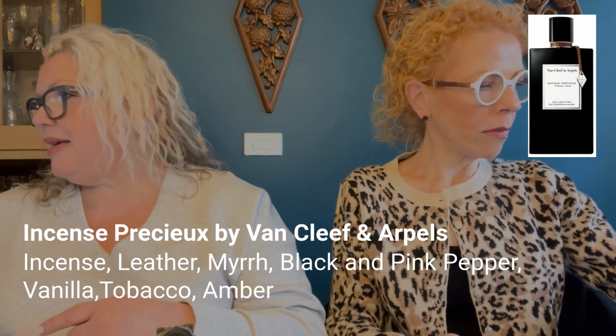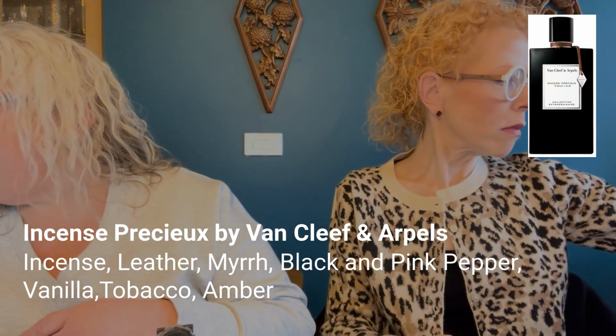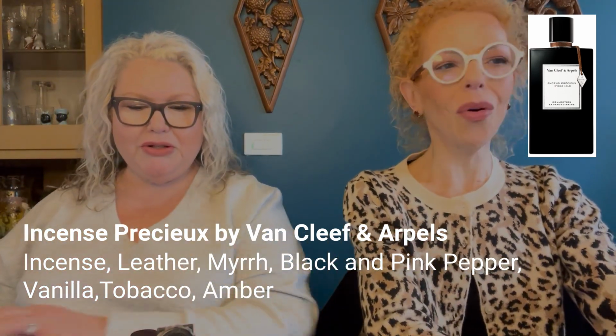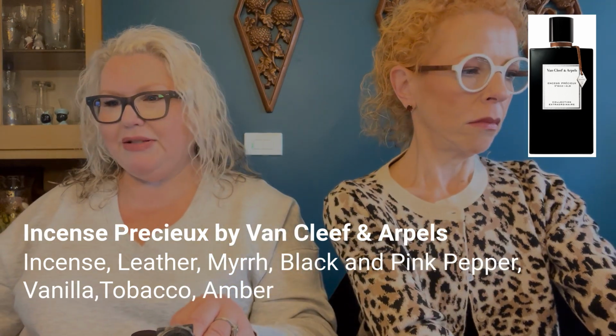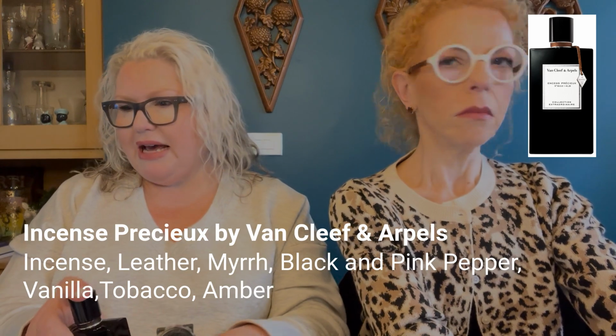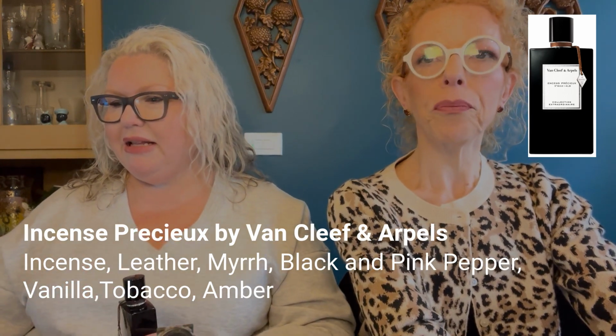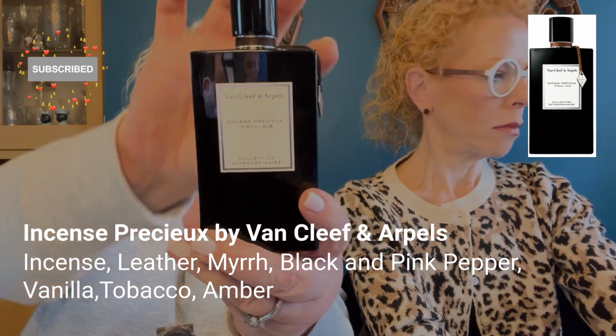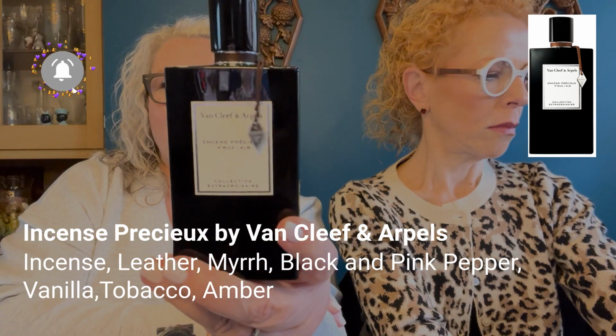Royal incense is my next selection. So then, I guess keeping with the incense, maybe I will go to Incense Precieux by Van Cleef. It's one that I smelled in the store. I think we were at Saks. And I immediately had to buy it. No, Neiman Marcus. There we go. Incense Precieux by Van Cleef and Arpels. Here, let me put the little dangle in the front.